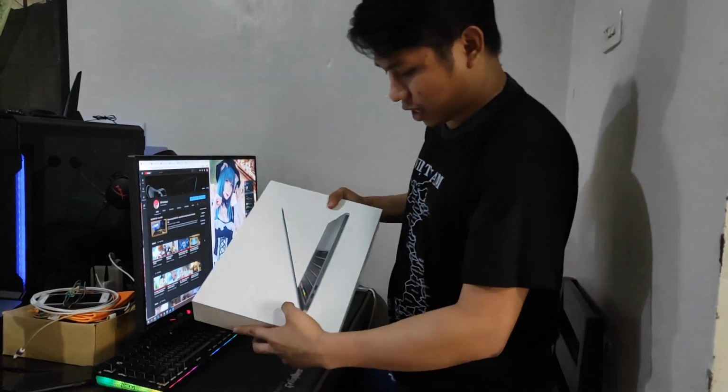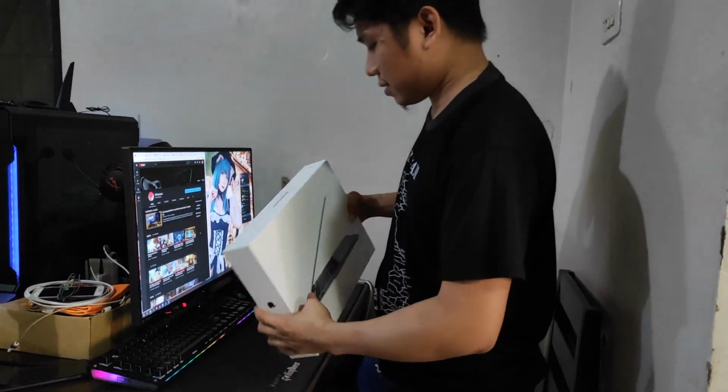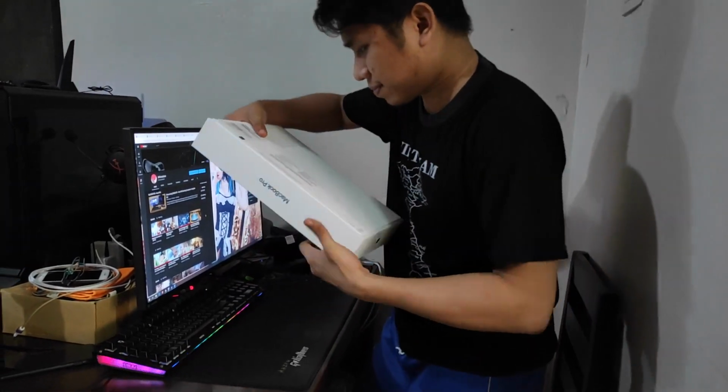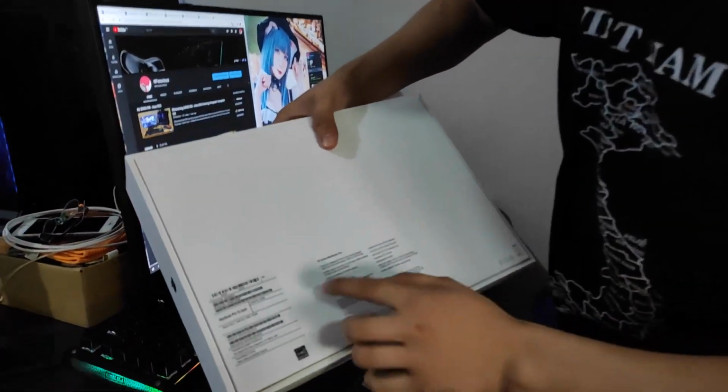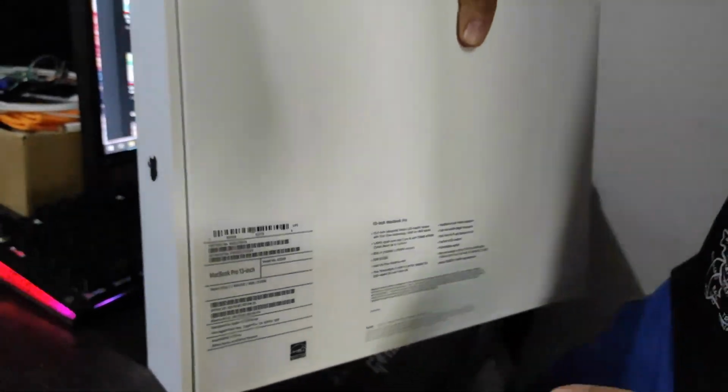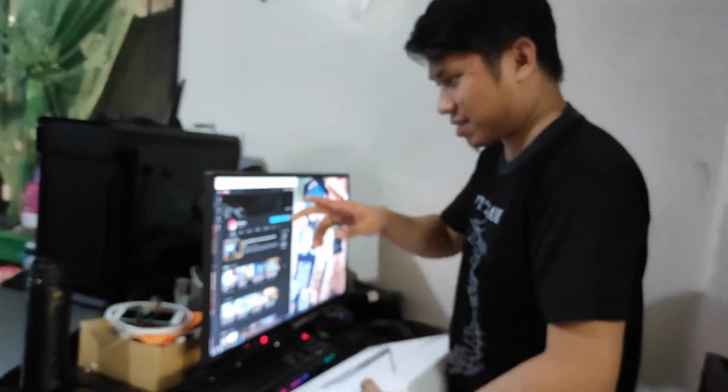So, ito po yung touch bar na variant. So, yung specs niya po, MacBook Pro 13-inch i5. So, ayun po yung personal ko, 16-inch.